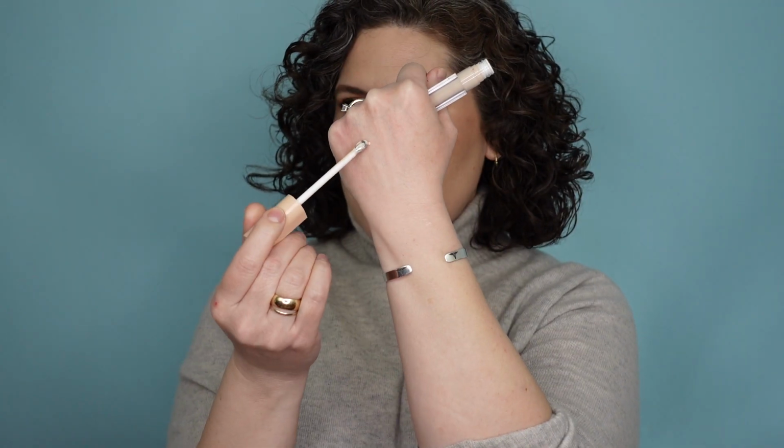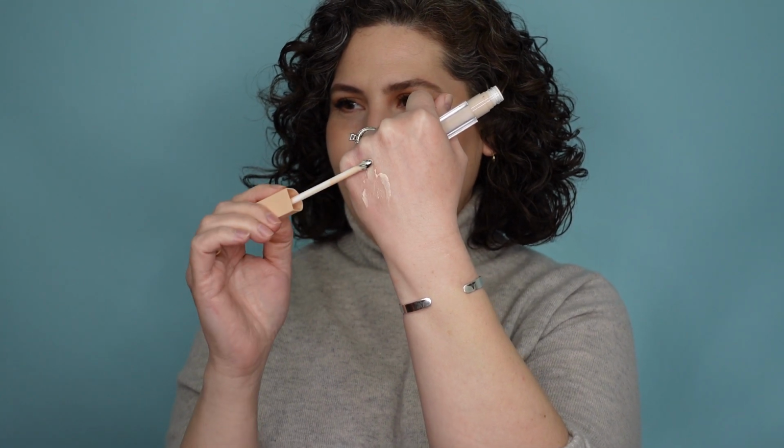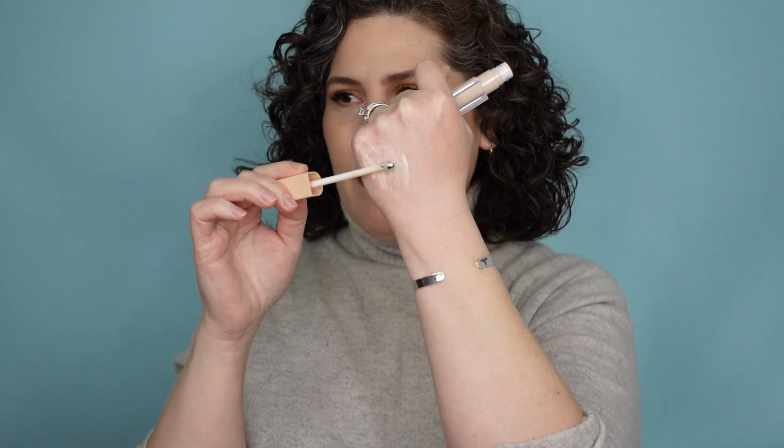Okay, fine. So as you're wiping it on, do you see how it's not... I want a doe foot. My kingdom for a doe foot applicator. I might like this more. So it's kind of weird and messy as I'm putting it on.